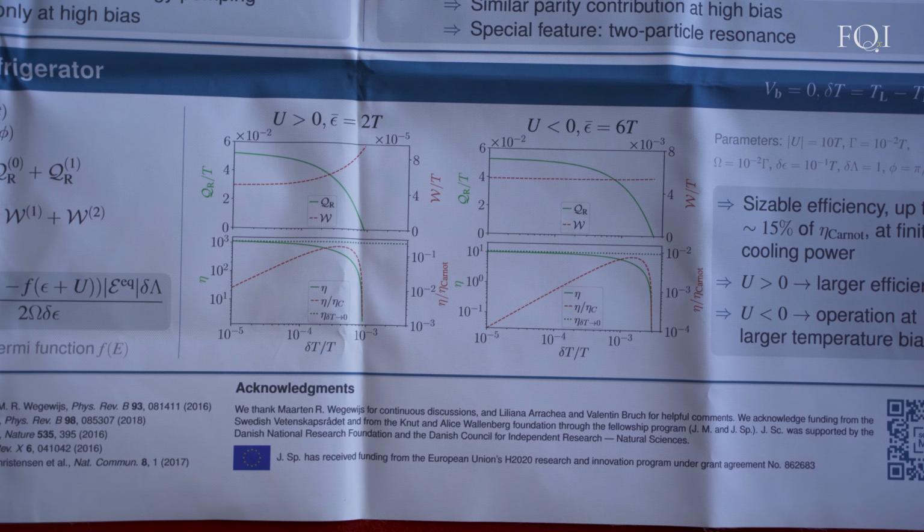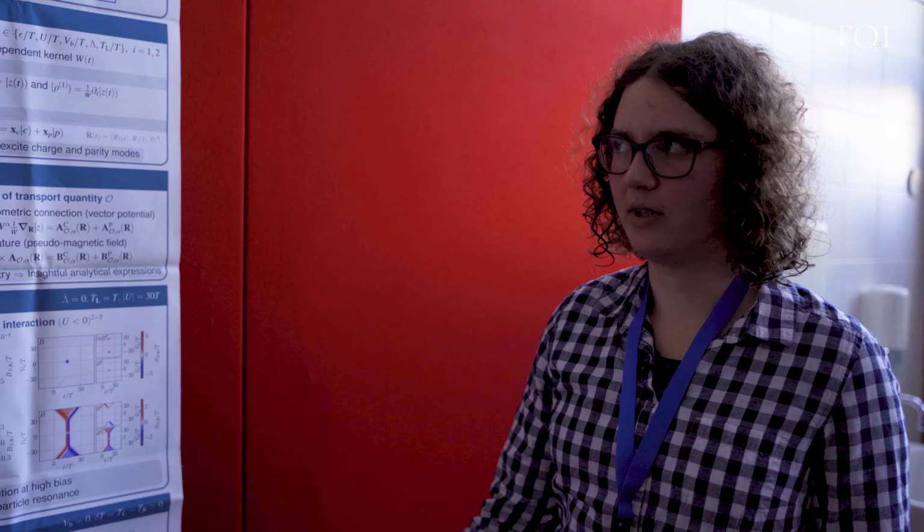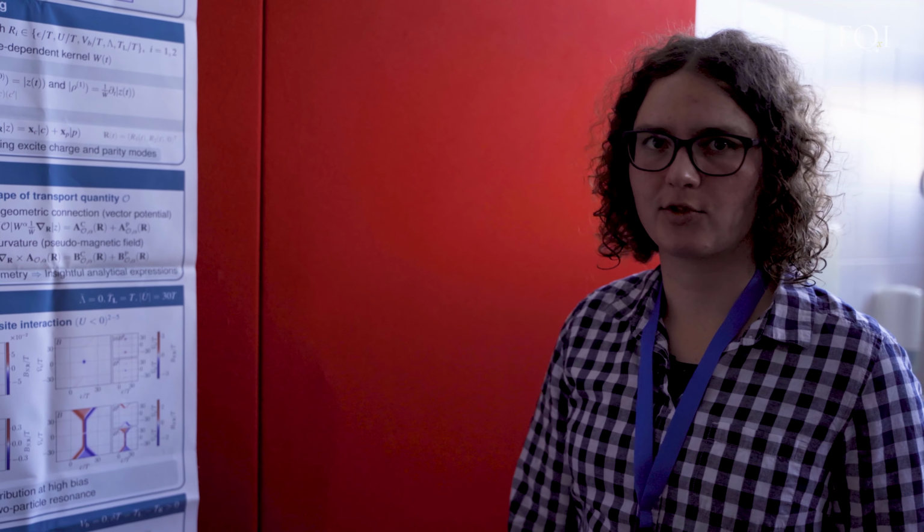Yes, this study really told us what's the key difference between repulsive interaction and attractive interaction, and to see what's the role of strong interaction in quantum dots when doing thermodynamics, but also just spectroscopy of the system.